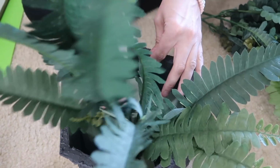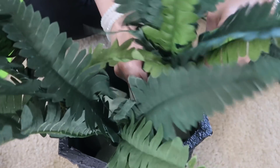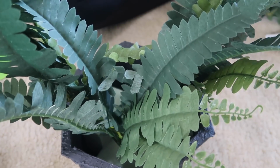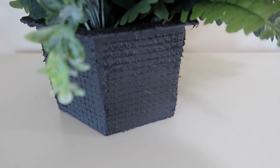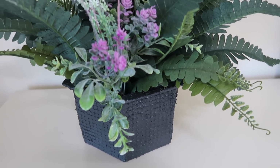I just used a bunch of ferns from the Dollar Tree and some of their fuzzy spring florals. I think this is actually one of my favorite floral pieces I've put together. I just think this turned out so fun, and I absolutely love the way this turned out.